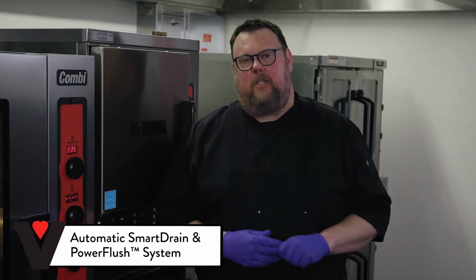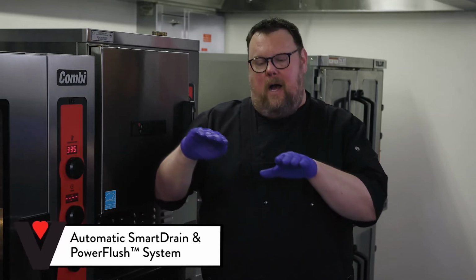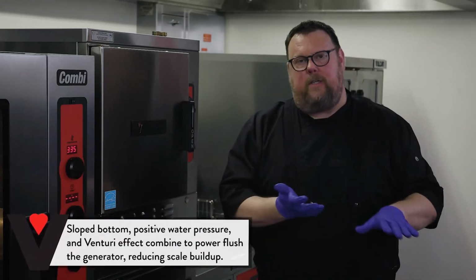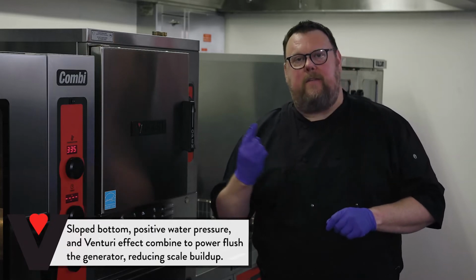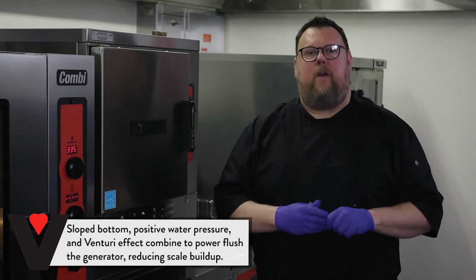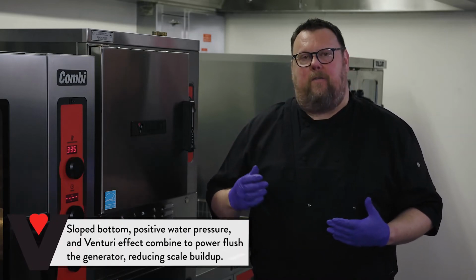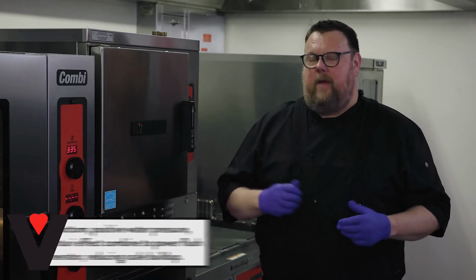So our exclusive SmartDrain and PowerFlush technology utilize some physical characteristics of the steam generator. One is that it has a sloped bottom, which uses the force of the water to bring scale towards the drain. There's the Venturi effect that creates a little bit of a draw for any scale to get pulled down the drain. And that will also reduce the chance of any backflow of scale back into the generator when the machine is turned off.